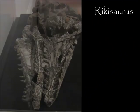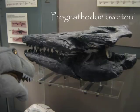She's also discovered several mosasaurs on the North Island. This is Rikisaurus. It's a very interesting intermediary species between some primitive mosasaurs and proper Mosasaurus. And it's a cool specimen. She also has her own species of pronathodon. This is named after, I believe, a northern hemisphere species. That's what it's currently described as. It may be reclassified later on.